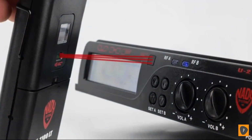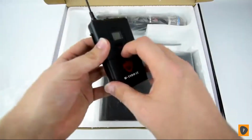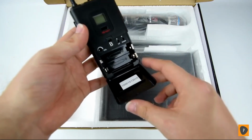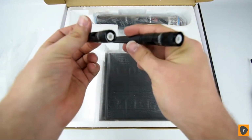Below the LCD display is the infrared window, which guarantees quick and simple pairing of your body pack to your wireless receiver. The battery compartment of the U1100 LT body pack can house two AA batteries for up to 8 hours of wireless operation. This is also where you can locate the frequency band label to differentiate from multiple body pack transmitters.